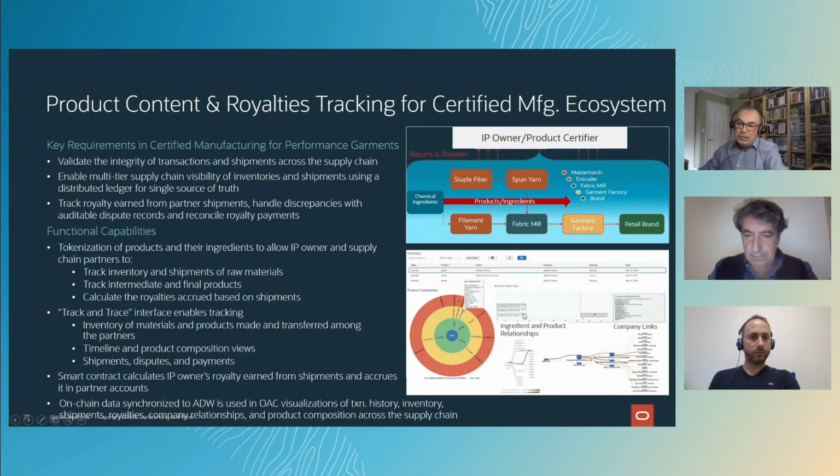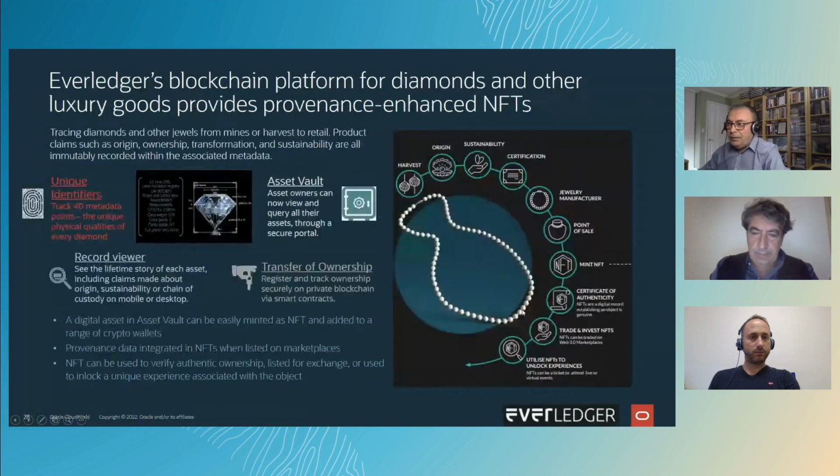Here's an example with a long-term customer and partner, Everledger. They have a blockchain platform that started in the diamonds traceability space, and then other jewels. And you see an example here of how provenance data, in this particular case for pearls, from harvesting to certification and manufacturing and so on, is being tracked.